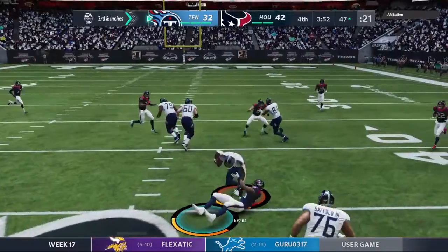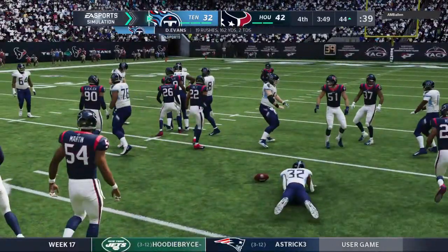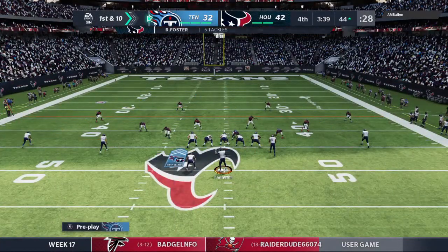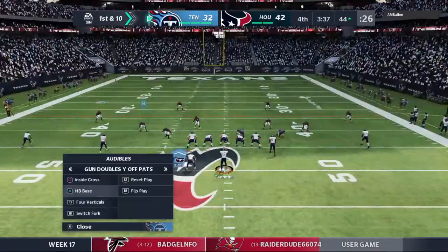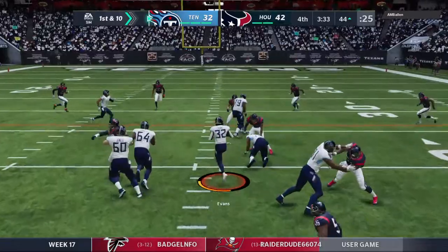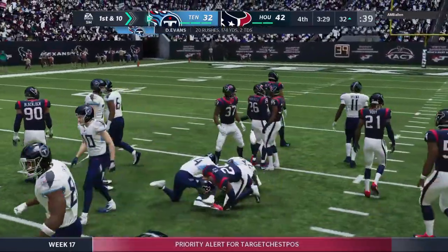On the handoff, it's Evans. And he's going to have a first down as he's brought down at the 44-yard line. It's a first down following a gain of 3. And the Titans, they'll run on first down. Evans. And past the 35, he'll be dropped a yard or 2 shy of the 30.